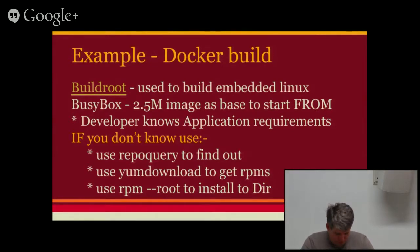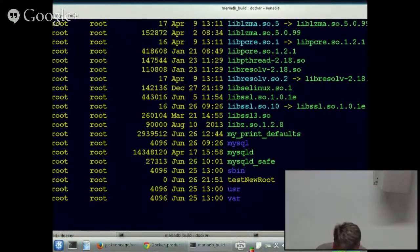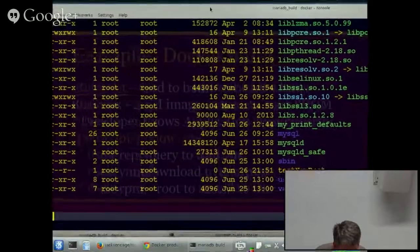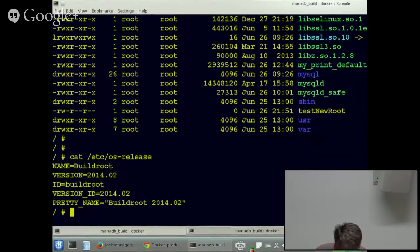What I was doing for my application, and I haven't got it to the point where it's running yet, so this is what I'm hoping to do, and I've got running for some of them anyway. I basically started off with BusyBox, and I'll just show you here on mine. So in this container here, let me move this over. In this container here, I've got, so that's my BusyBox image that was built from BuildRoot.